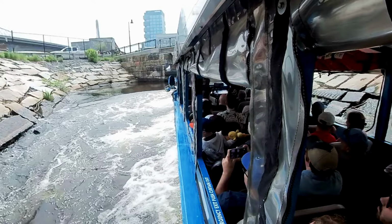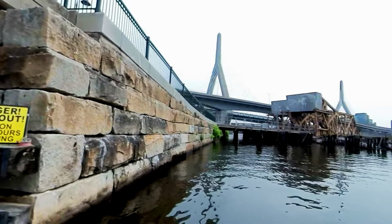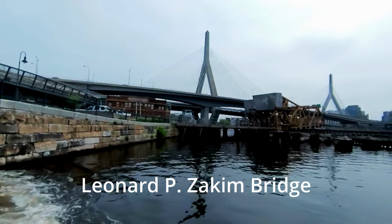Really cool. We're rolling out the streets of Boston, and now we're like floating. We're gonna get a chance to enter the Charles River, and look, double bridge porn. The Leonard P. Zakim Bridge can be seen, along with a really cool drawbridge. This is quite the way to see Boston. Yeah, into the water. Very cool.